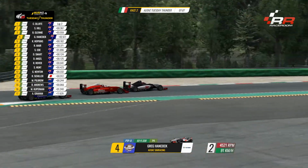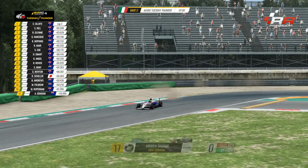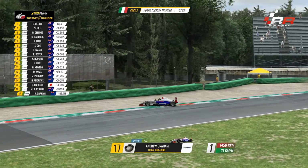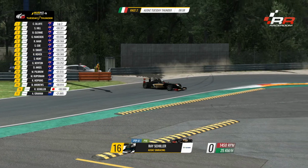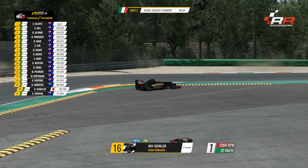Hancock still battling with Kevin Hopkins there. That's a very good battle. Kevin Hopkins might have just lost it there actually as we cut away from that. There seems to be a few cars parked up all over the place here.